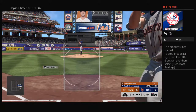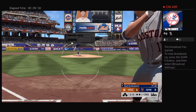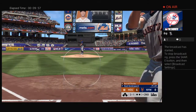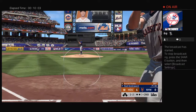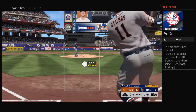Now it's 2-0. Lifted the other way down the left field line, and that will end up a foul ball. But this will wind up a foul ball. 2-2. Now here's the pitch. And he struck him out.